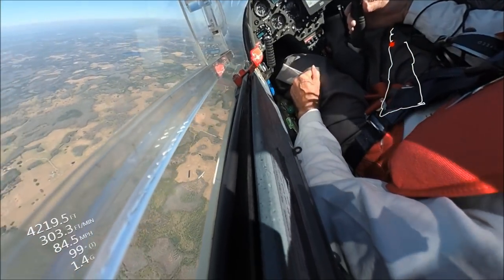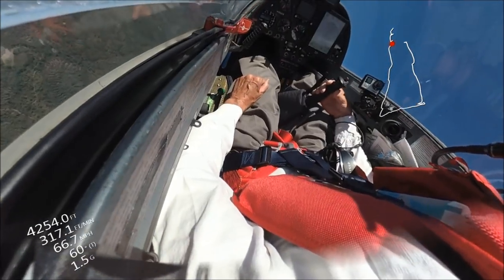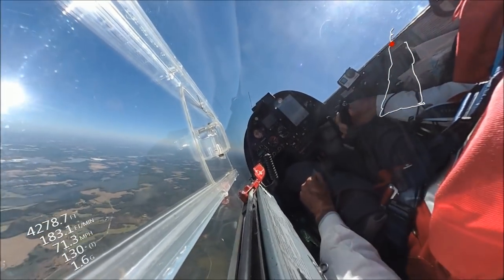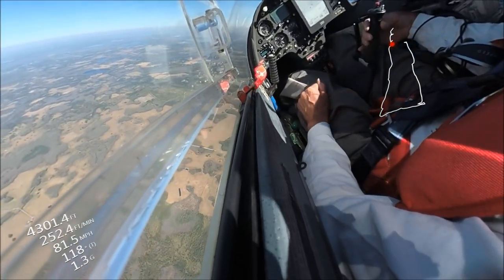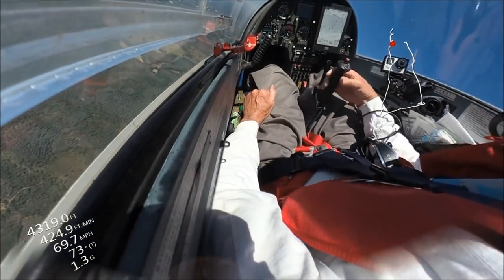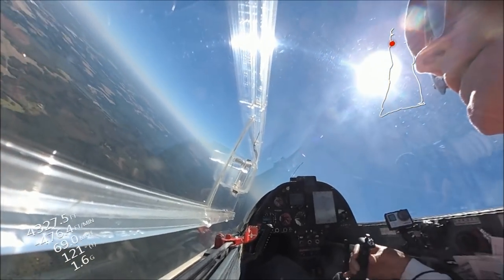Back at Seminole, see the gaggle a little above us now. Looks like they're topping out at the same place, right below 4,500. Looks like it's better, there's this little core, but I'm not managing to stay in it.